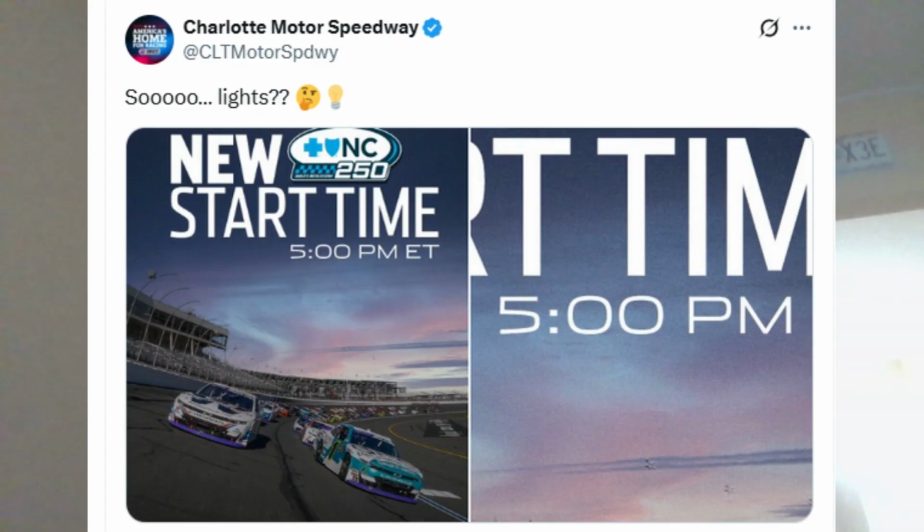And now we're going ahead and jumping on to the next story of today's episode, as we're talking about the Xfinity Series race at Charlotte. It was announced on Monday that there is officially a new start time for the NASCAR Xfinity Series race at Charlotte Motor Speedway. The new start time is going to be 5 p.m. Eastern Standard Time. This race, I believe, was already scheduled for 4 or 4:30 p.m. Eastern Standard Time.